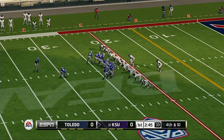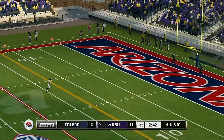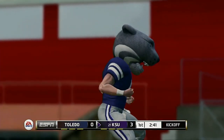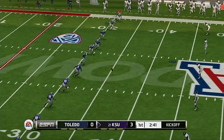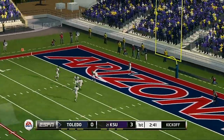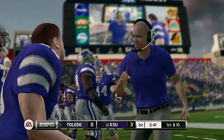Fourth down. So the kicking team is on the field. They'll try for three. Kansas State is looking to go up by three. Kicks away, and he got it. They line up to kick this one away. He really got a hold of that kick. This one's going to be down in the end zone for a touchback.